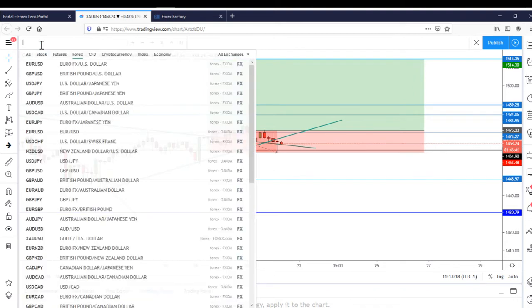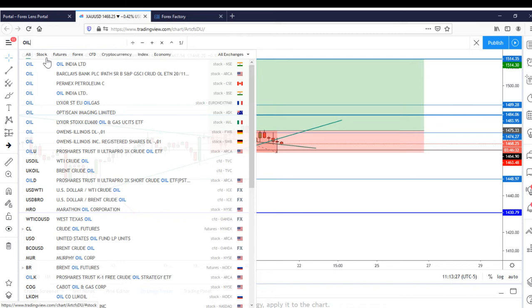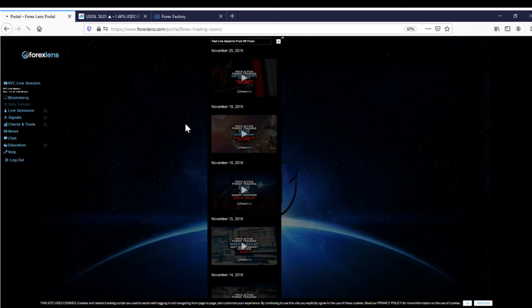So before I do that, I'm just gonna look at oil, and let me actually check the chat while this loads up. Let's see if it will load for me.